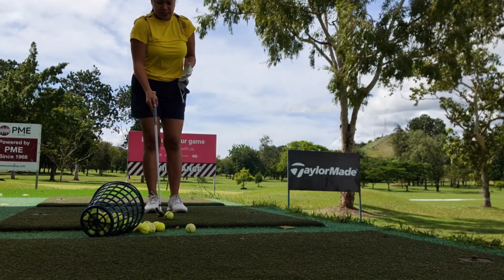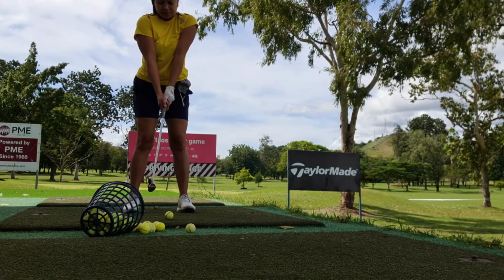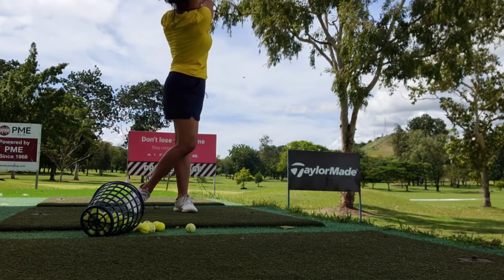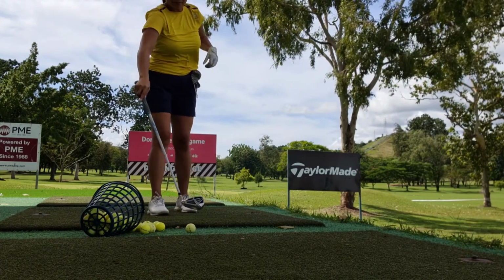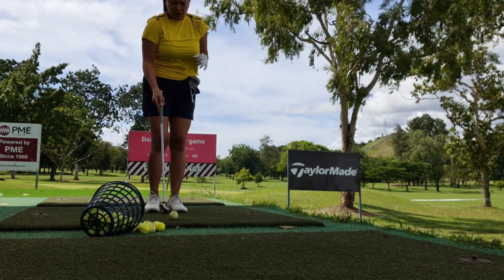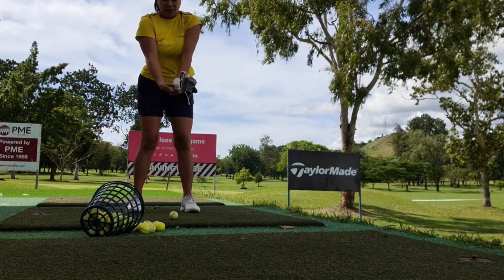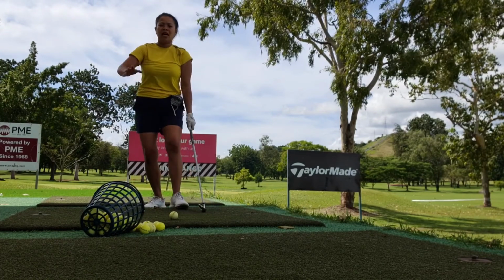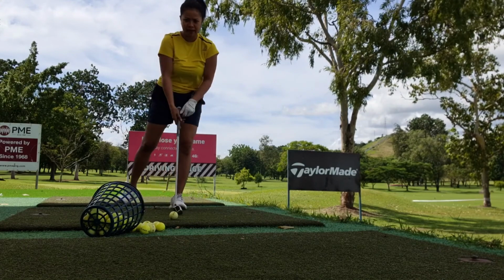So a couple of these, and then next is 7-iron. What I do is just trying to get my rhythm back, my swing, my tempo. That's what I'm trying to achieve. That's why I'm practicing, because I want to get my tempo back.